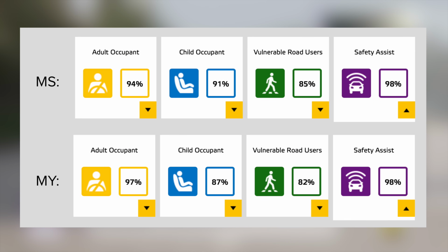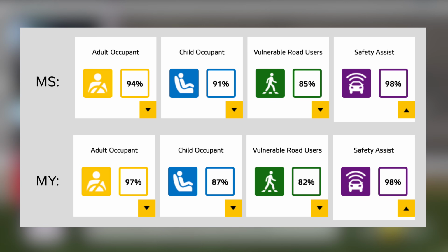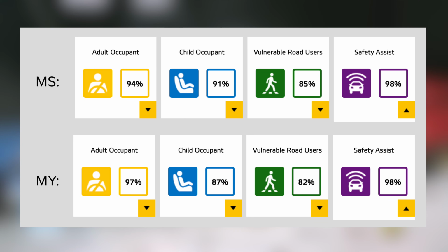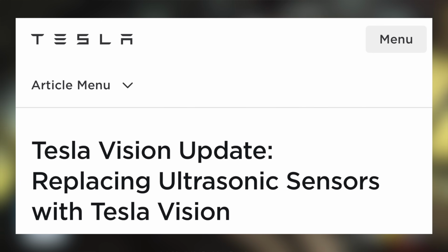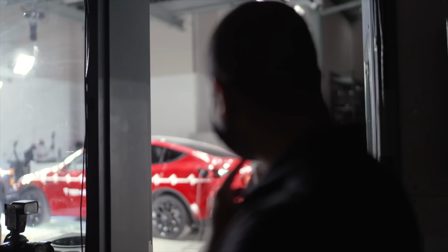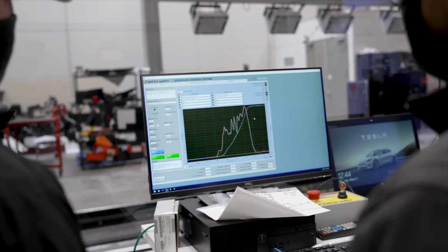Adult occupancy scored 3% higher in the Model Y compared to the Model S, child occupancy was 4% higher in the Model S compared to the Model Y, vulnerable road users scored 3% less in the Model Y, and safety assist got 98% in both cars. This is because both cars feature the same exact standard Tesla Vision safety system. It's always great to see Tesla's vehicles scoring so high in these tests, and as always, Tesla is likely looking at any of those low numbers as room for improvement in future vehicle iterations.